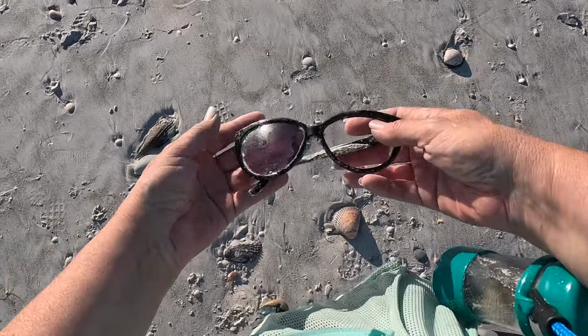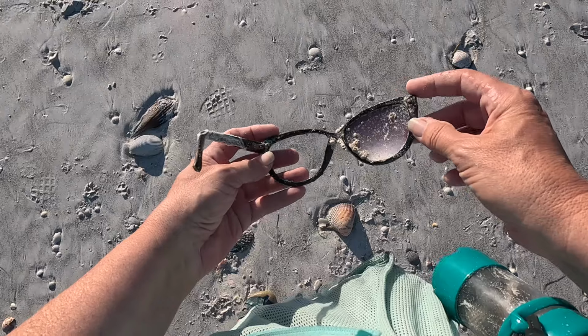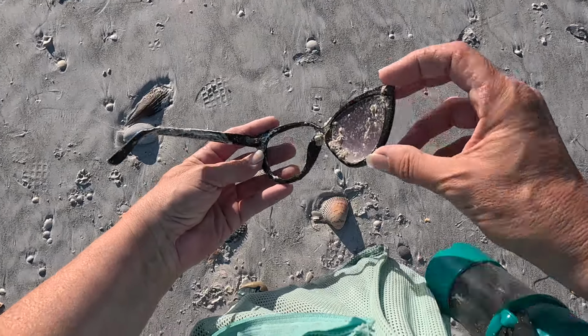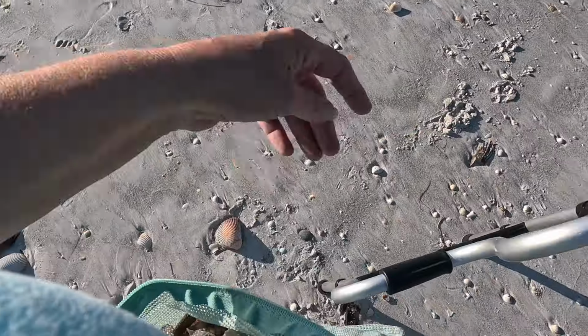You never know what washes in after a storm. This is a piece of a pair of sunglasses. It's been down on the bottom long enough to pick up barnacles. I'll take and get that off the beach too.